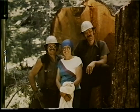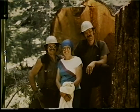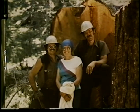Lars and Rena, his wife of 52 years, live in Murphys, a small town located in the foothills of California's Sierra Nevada mountains. Lars taught two of their sons the art of falling timber. Ross is on the left, Forrest on the right.